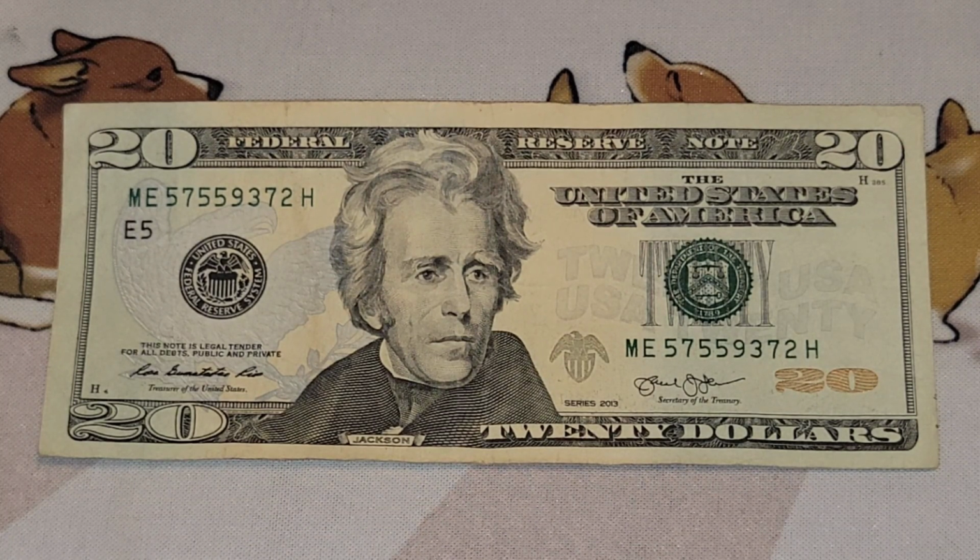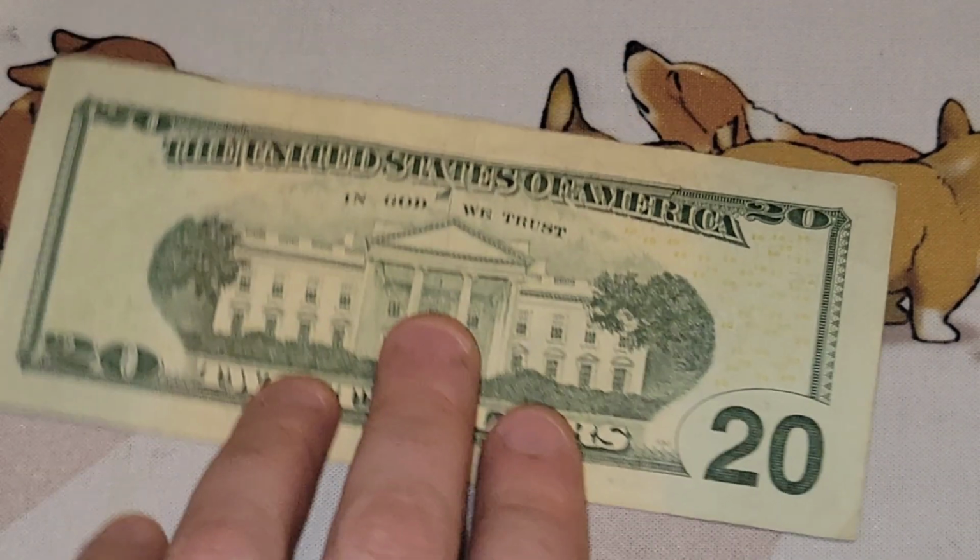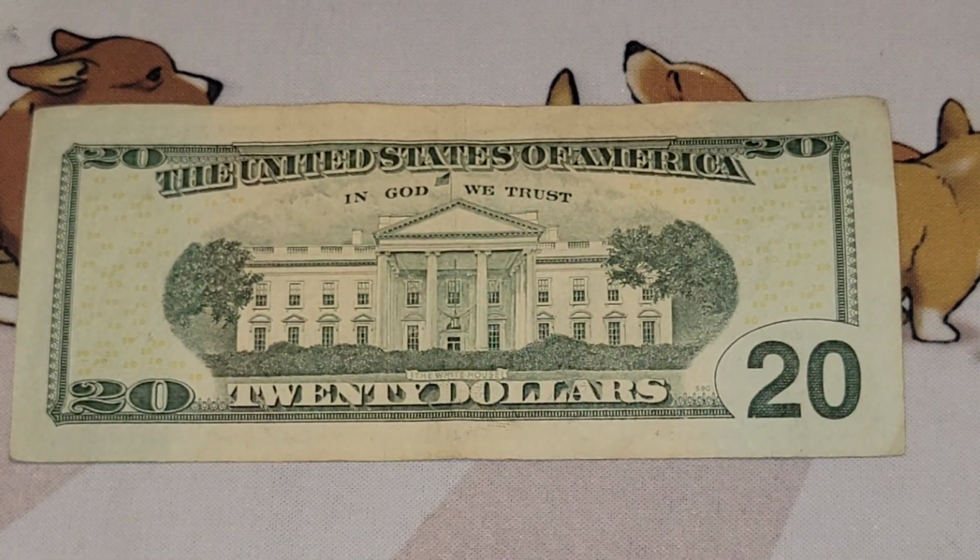$20 note. Last but not least, Series 2013. Nothing going on in the serial number. A little shift up in the seal, but very, very minor. Back of the note. A little stray inking.